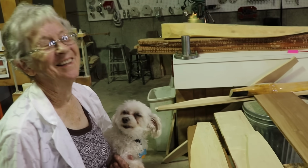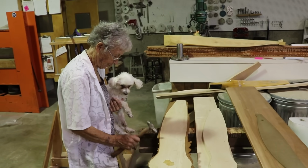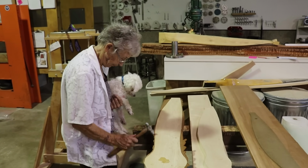What? I caught you. I make a vest too. And I clean it up too.